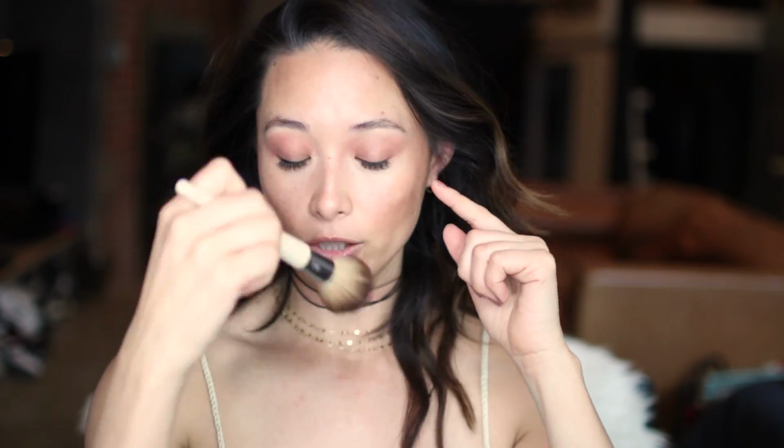So you kind of want to do like a halo effect, kind of. So on your hairline and then on your cheeks. Some people do it on your nose. You can do that if you want. It's makeup, go with the flow, do what you want.